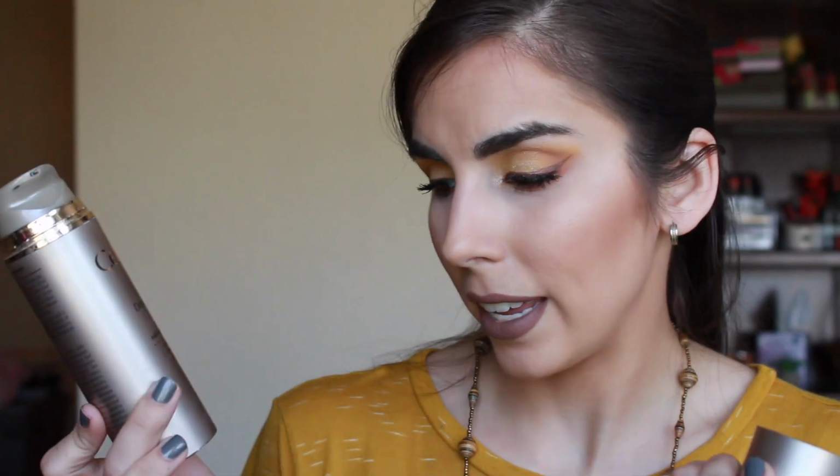This is amazing. So then I have the Salisi Detox Smooth Multi-Action Gel Foaming Gel Cleanser. The best thing I can say for it is that it has a pump, which is nice. I like that. And it's 5 fluid ounces, so it lasts a long time. It's just not my preference when it comes to a cleanser for my face. I prefer a foaming cleanser, and this is more of a gel cleanser.